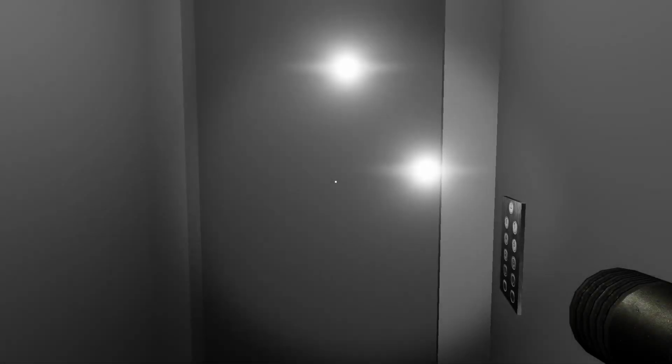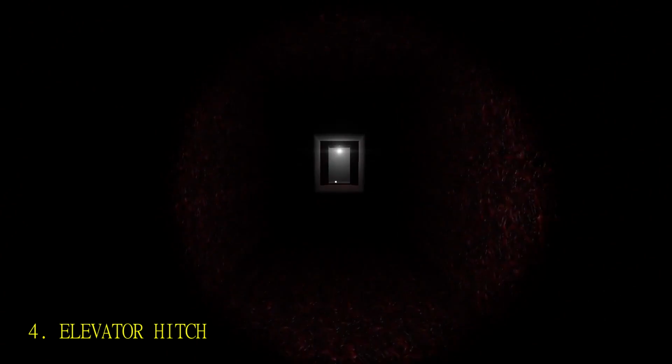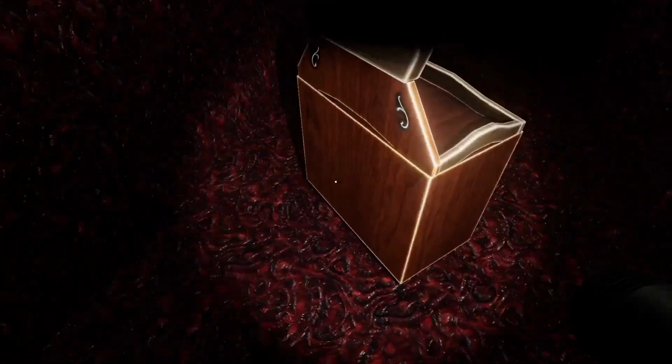Coming in at 4 is Elevator Hitch, a surreal horror game about being stuck in a looping elevator. Each loop reveals new disturbing details about the building and its occupants. The short runtime of around 15 minutes makes it incredibly replayable as you discover different outcomes.